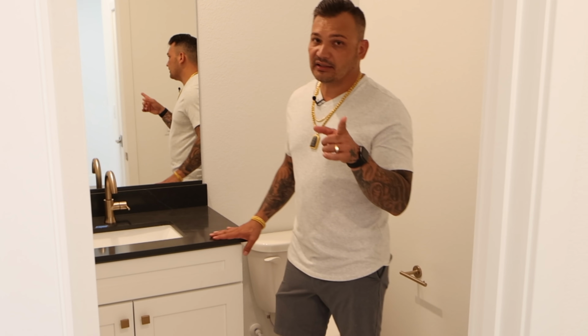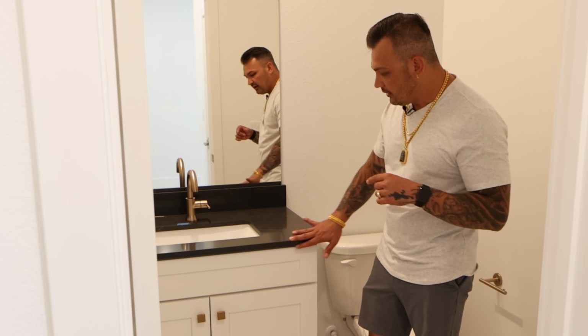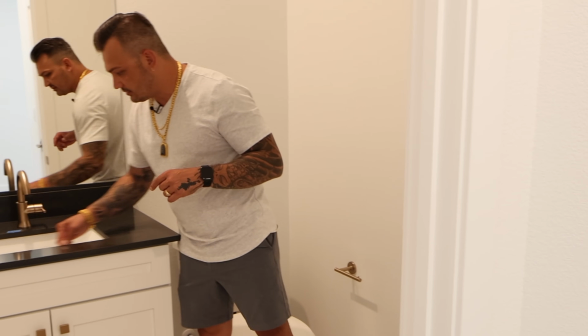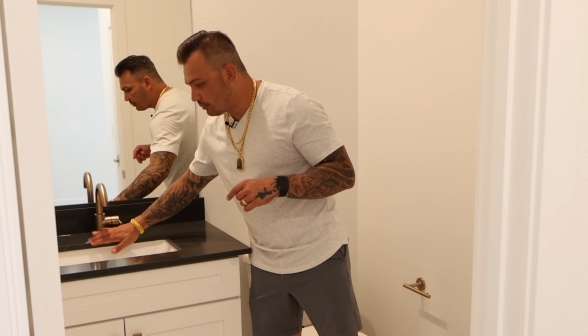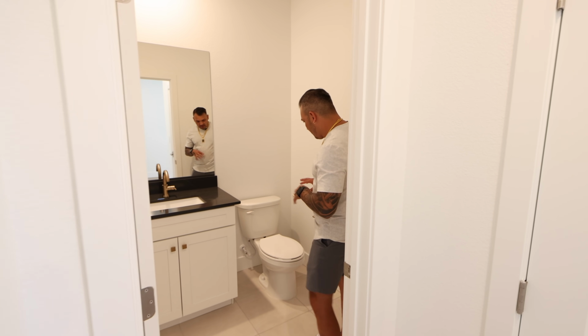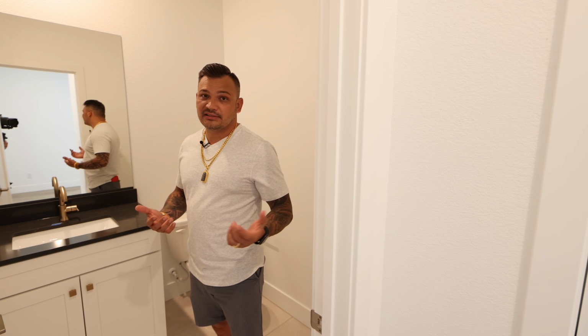And remember, and I talked about this, when you guys do your final walkthrough, make sure to run your hands all the way across here to feel if you have any chips here. And also make sure to take it underneath the sink too as well. And that's what happened here, and that's why we were able to identify a chip here. Looks like they did all the touch-up paint here, which is great. So there's not too much that needs to be done.